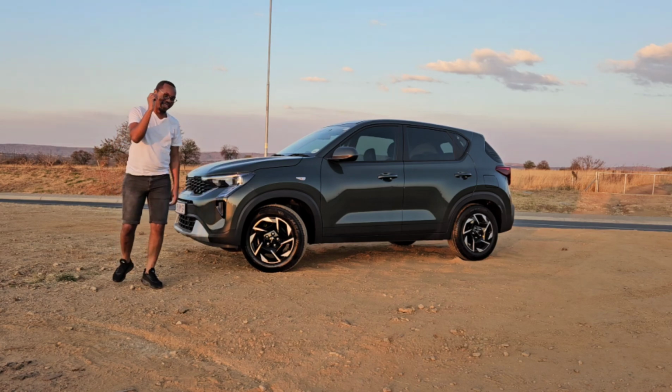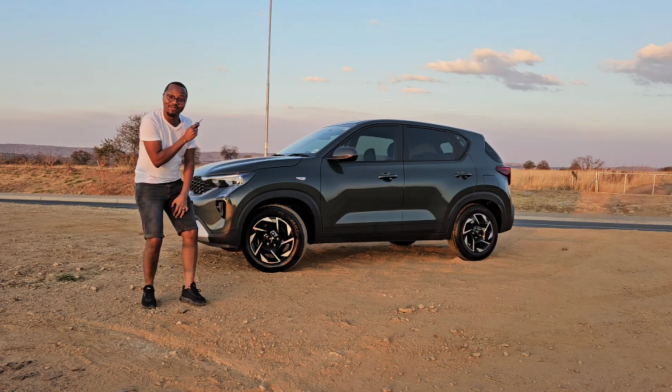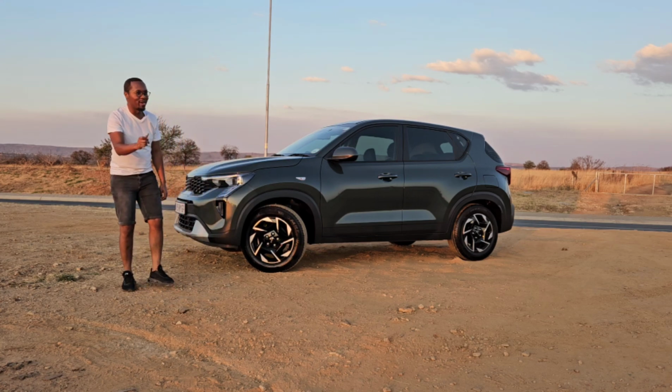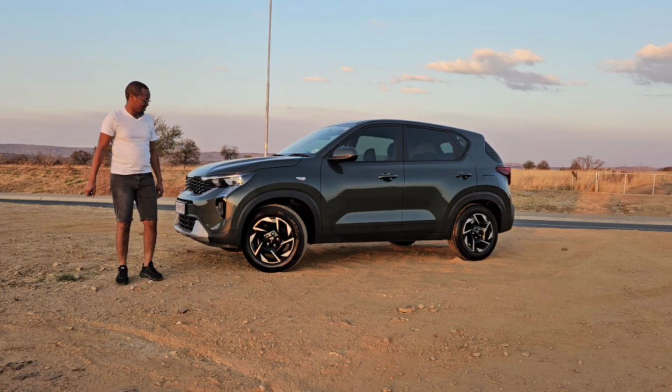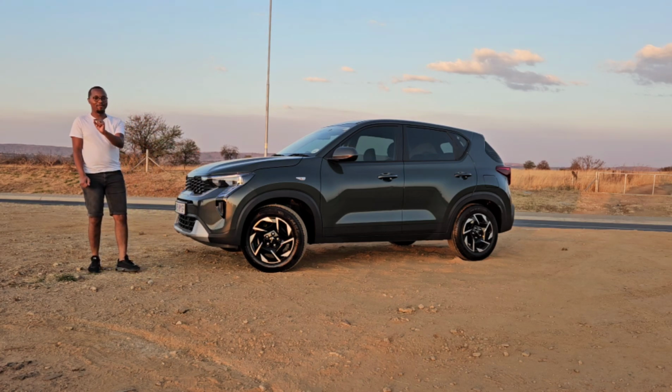Guys, I don't remember the last time I've had to do this to the car key and also have to use it to start the car. And hey, Kia, I don't know why you did that, but hey, guys, this is the Sonet LX in automatic. And hey, I don't think they've ruined it.